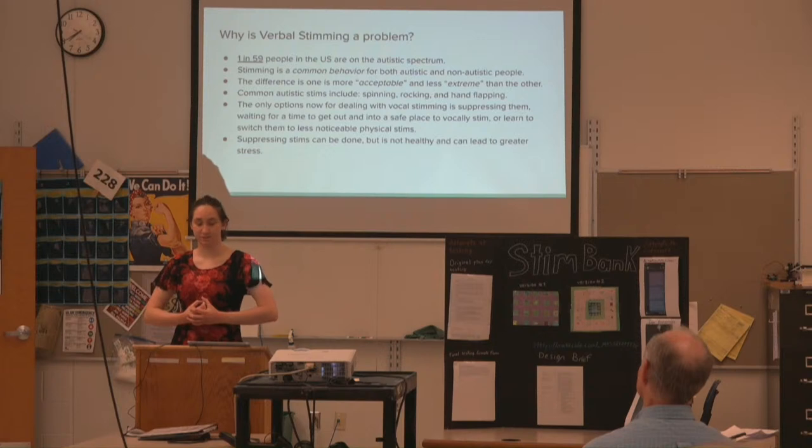Although the differentiation of stims for normal, in the community called neurotypical people, which is people who obviously do not have a neurological disorder like autism spectrum disorder or Tourette's or anything of the sort, people who process information normally, quotation marks, and neurodivergent people, which include people with Tourette's and autism and all the other disorders that there are out there. But stims can be done by basically anyone, as you can tell.